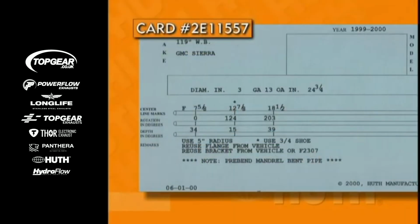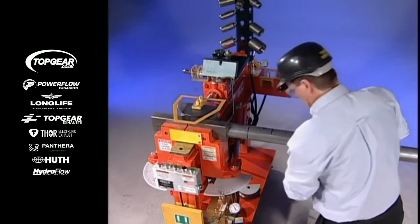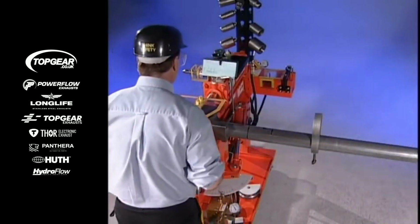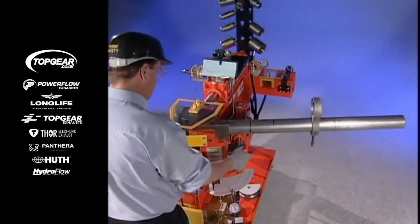The next program card will be an easy application bend using 3-inch pipe. This card requires a 5-inch radius die. The rotation dial is attached after the pipe has been marked and snugged tight at the first centerline mark of 7 5/8 inches. The dial is set to 0 degrees. In this example, we'll operate the manual controls. Our first bend is 34 degrees.